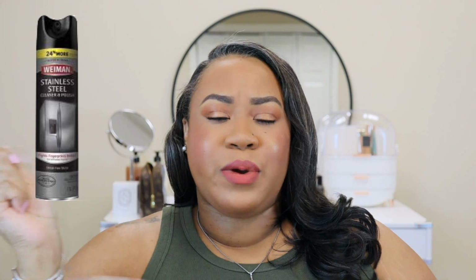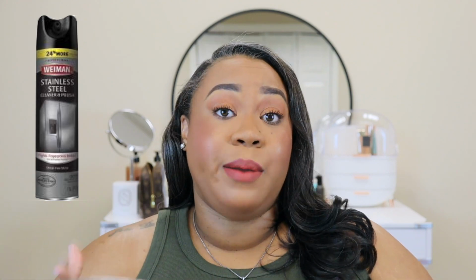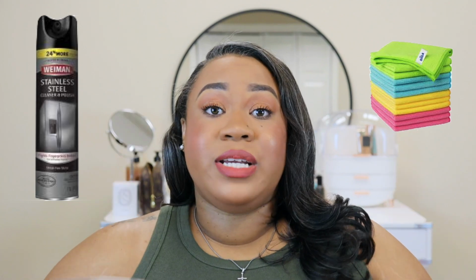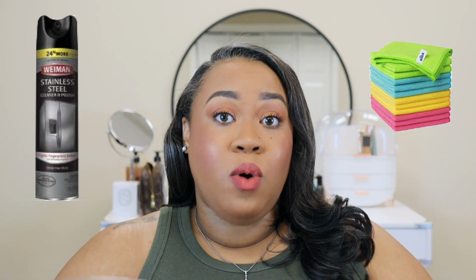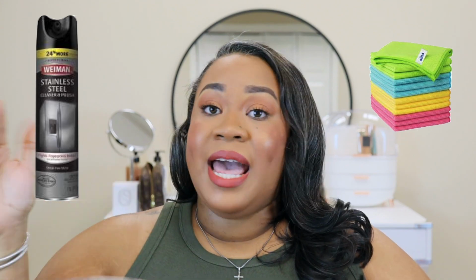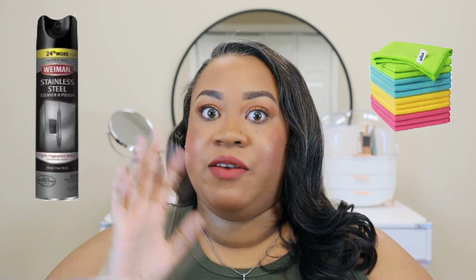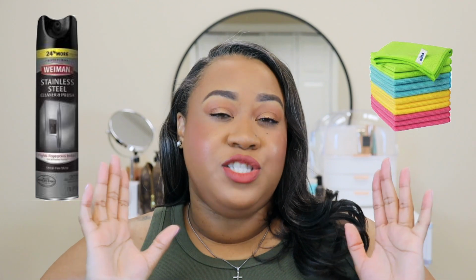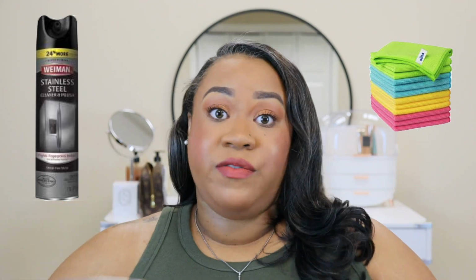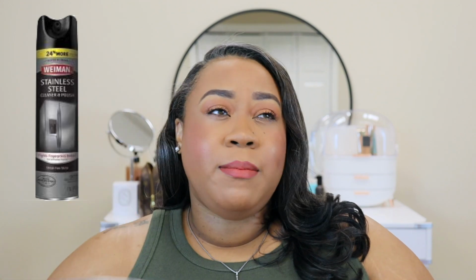There is a Weiman, I believe, that I use. I spray it on and then I use a microfiber cloth. My favorite are the Mr. Siga ones. They're color coded. I would use a specific one for polishing stainless steel because it's going to be greasy. You don't want to accidentally use that on your mirrors and have a huge mess. So whatever you use to polish your stainless steel, keep that consistent and keep it in the kitchen. Don't use it for anything else. But I use that Weiman one.